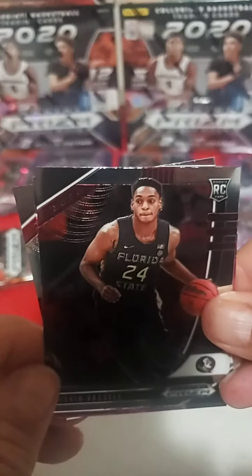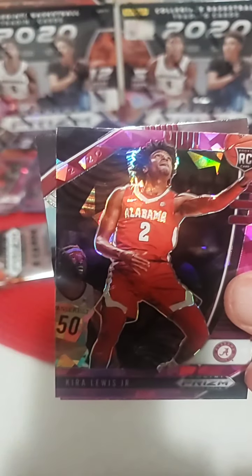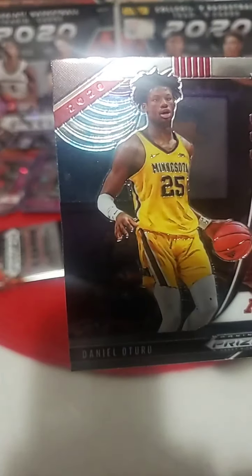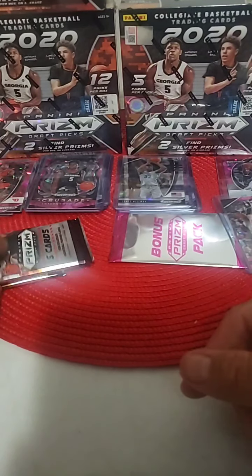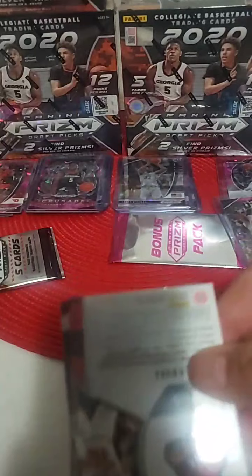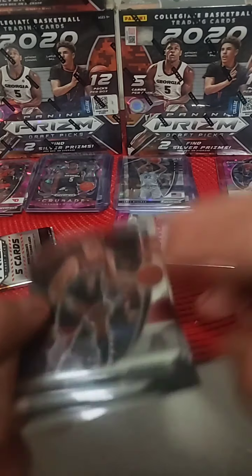Let's get this glare down. Here we go. Devin Vassell, Kira Lewis, Pink LaMelo Ball, Pink Ice, and Daniel Okoro, Cleveland. So four or five LaMelos this box alone. Guys, Melo's there.